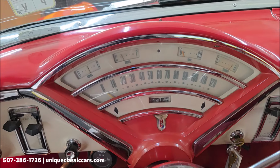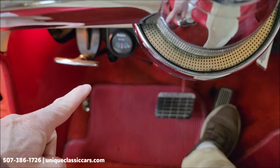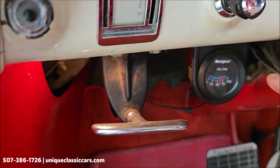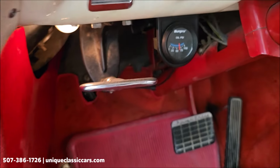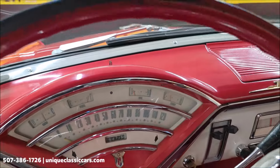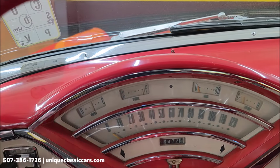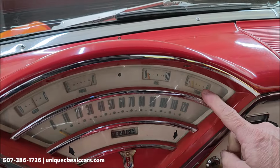292 V8. There is an aftermarket oil pressure gauge underneath there, if I can get it so you can see it in focus. Oil pressure comes right up. Love the dash in these, that odometer. Looks like the generator needle's working. Temp gauge.